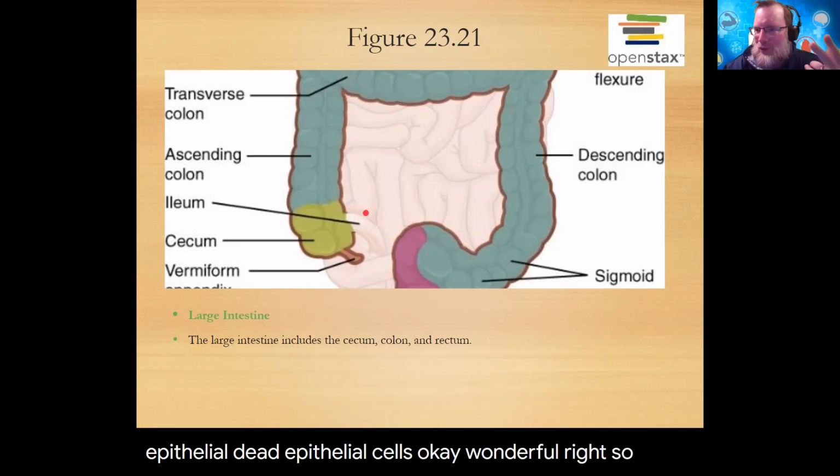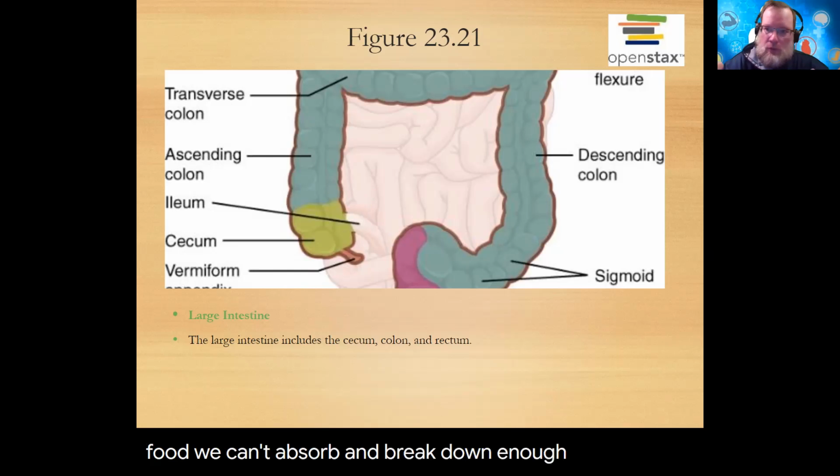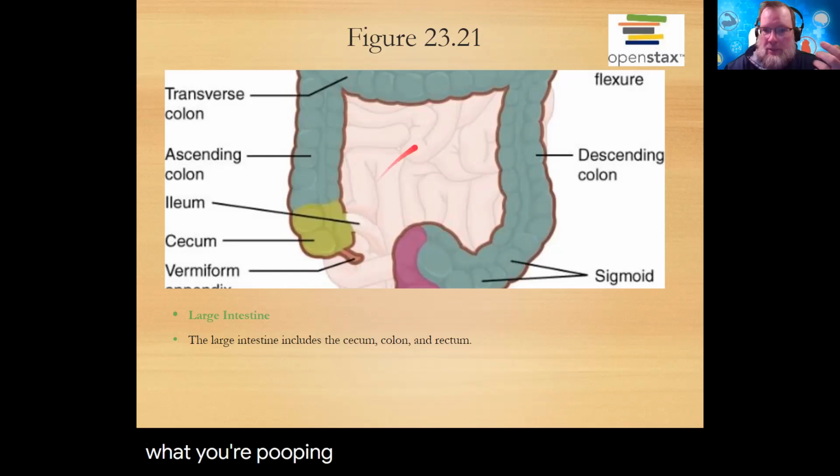Wonderful, right? So it's food waste, right? We eat food. There are certain parts of the food we can't absorb and break down enough. So of course we're going to poop some of that out. But the bulk of what you're pooping is going to be lining of your intestines.